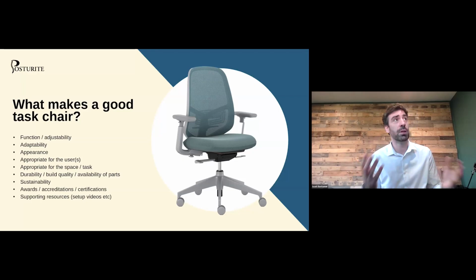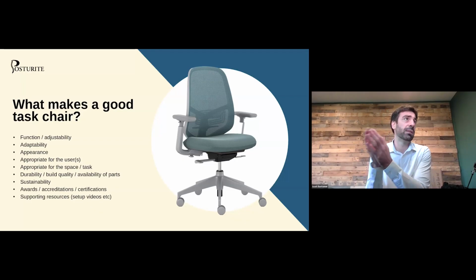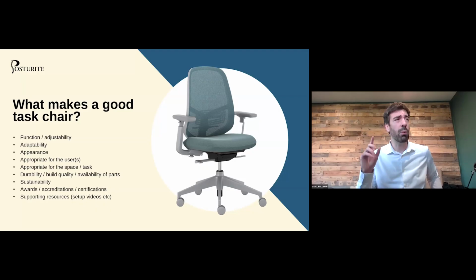Whereas if you've got a UK manufactured product, or a product that is, let's say, from Scandinavia, Germany, Italy, Portugal, but they have a base within the UK, then the parts are often able to get shipped out significantly quicker. So it's something to just consider when you are making those choices. Sustainability is key. I won't dwell too much on sustainability here because we've got a dedicated slide to it in terms of what to look for.